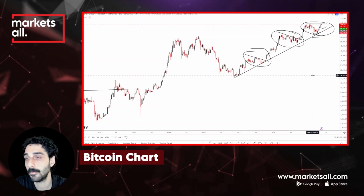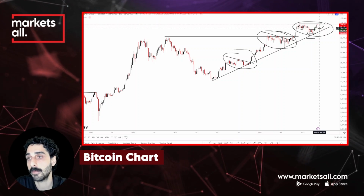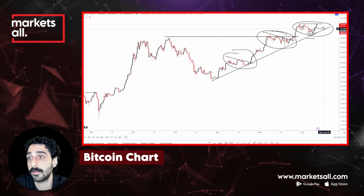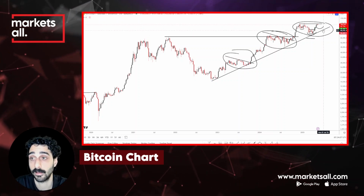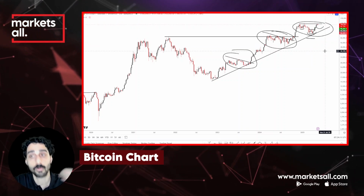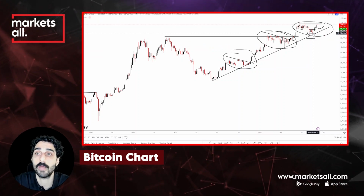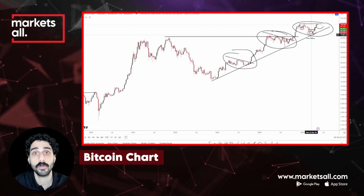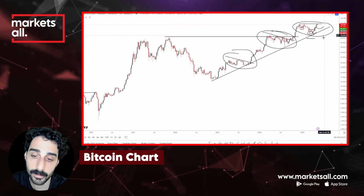So with that mentality, I wouldn't be surprised if Bitcoin comes again around the 95K range, because I want to see some more squeeze in this chart in order to see much more powerful price action, right? I mean, this is Bitcoin. We never know the momentum of this instrument, it's pretty powerful. But if we see such a thing, technically it's much more healthy.